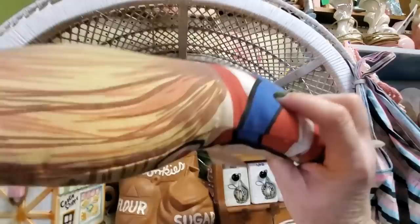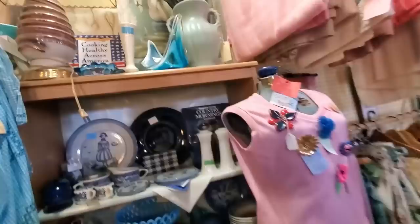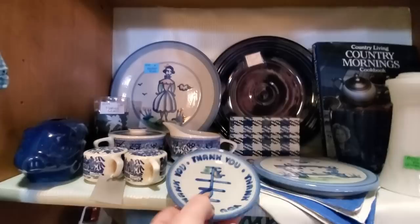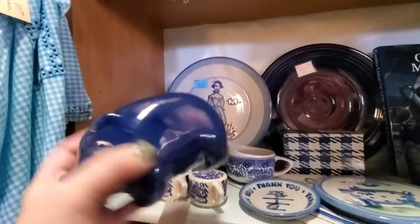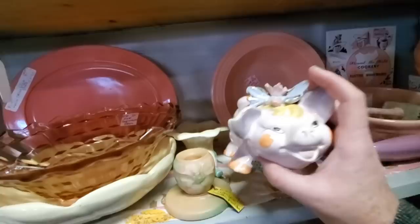Oh my gosh. I love these so much. Looks just like baby Jeff. Jeff, he's eating an ice cream cone. This is just ridiculous. Oh, here's some more M.A. Hadley pig for $12.50 for the trivet there. $15 for the blue pottery pig. You're fun, gal. Where's your price tag? You're $15. You're a boatload of fun there, gal.